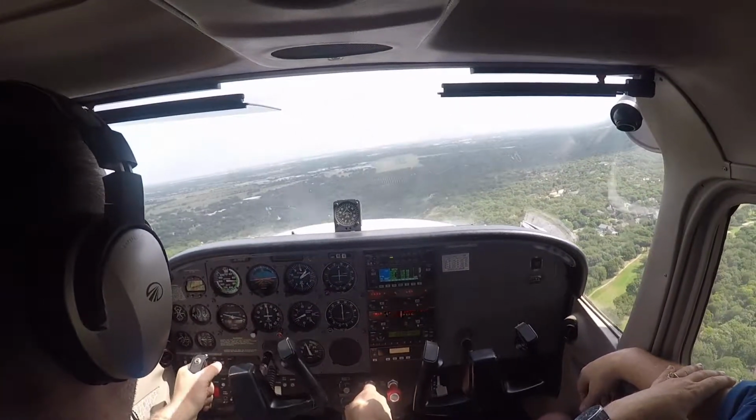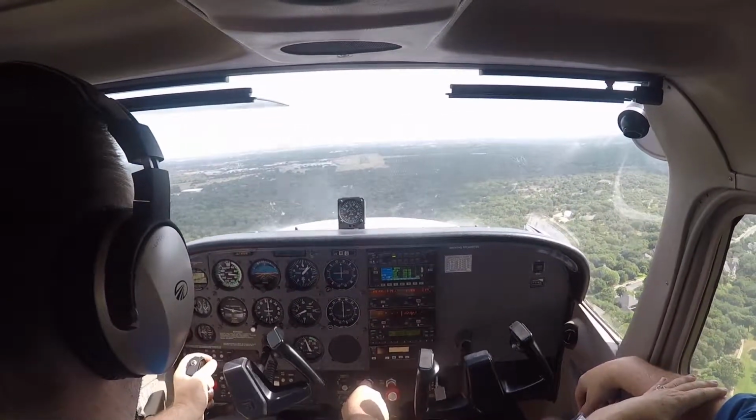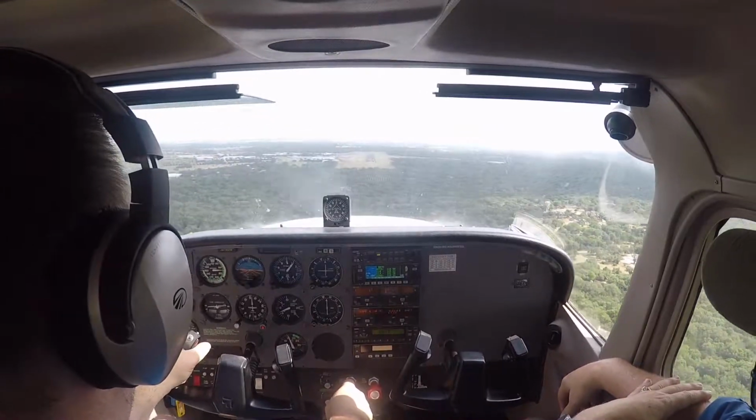November 0 Kilo, turn left at Delta, say parking. Traffic won't be a factor. Roger, taxi to the ramp via Alpha 1, monitor ground. Alpha 1, monitoring ground, 0 Kilo. Have a good day, Shannon.